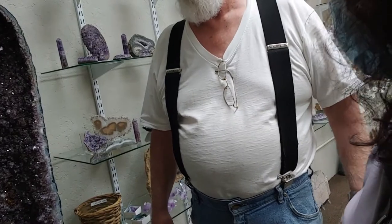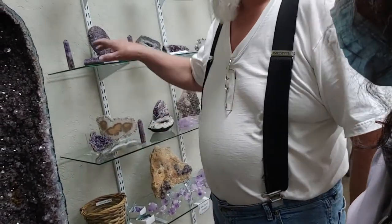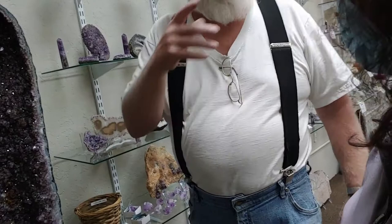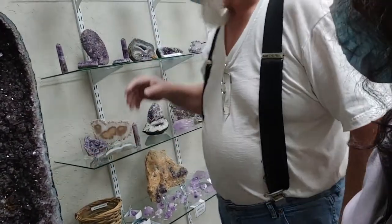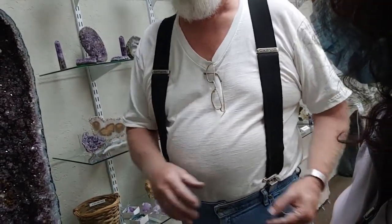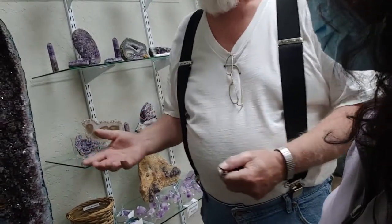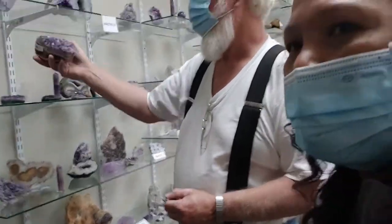But a lot of people go and dye the amethyst to make it darker, and you have to be really careful when you buy stuff like that. They can't dye a cathedral because it's too big. But pieces like this, they can go and dye it and make it darker. And they'll sell it as Uruguayan for more money. Well, this piece here is not Uruguayan.